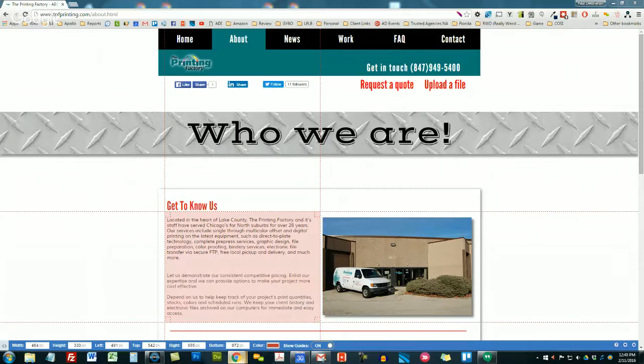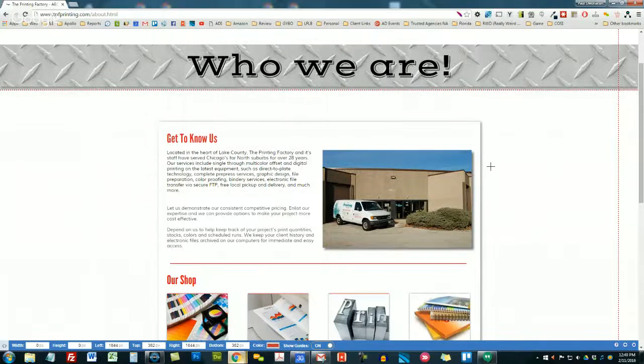Load the site. I remember doing this one. Sorry, I'm taking show notes. I can't see the URL. Is it the printingfactory.com? It's PPF printing. T as in Tom, P as in Paul, F as in Frank, printing.com. And I'm just more interested in your immediate reaction, so without looking up the mini audit, what do you see? Going to the website.